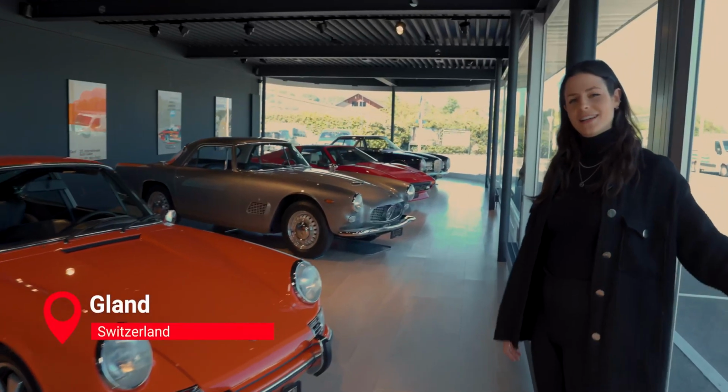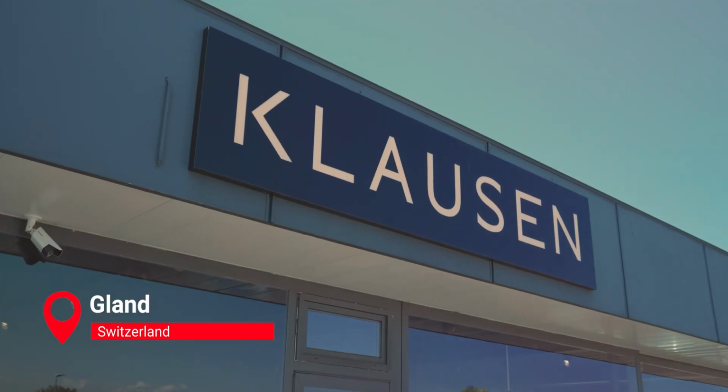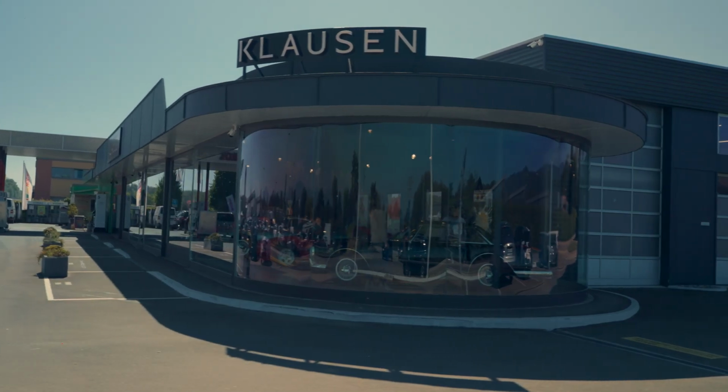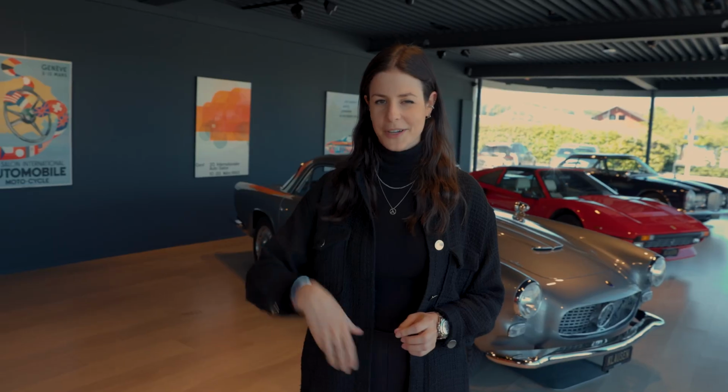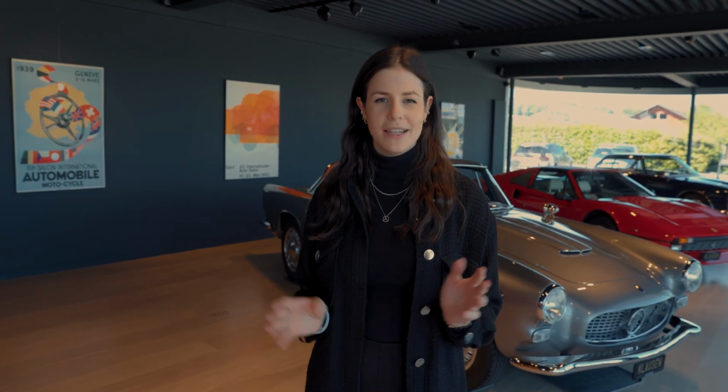So, welcome inside. For those of you who don't know, Klausen is kind of a famous garage here in this French part of Switzerland. I'm working here since some years now. I'm doing all the communication and digital. We're not going to talk about the garage today because it's an amazing place and we have so many things to talk about here.